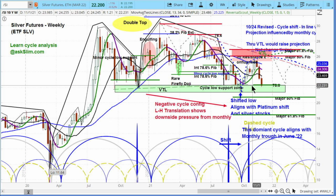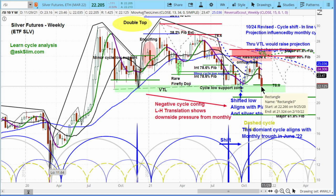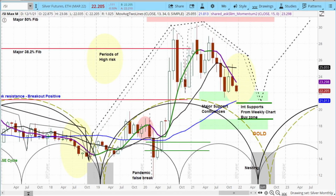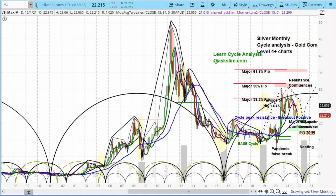And this downward turn in momentum and this move down below the 78.6 tells you of the pressure that is coming in from the monthly pattern. Why don't we look at the monthly pattern, because this is a big picture analysis, and I'm moving that in here right now. And I want you to see the magnificence of these patterns.